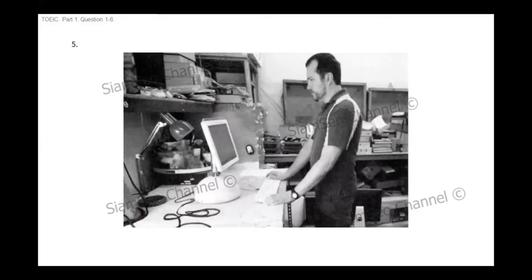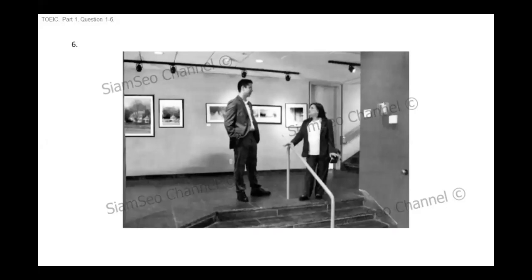Number six. Look at the picture marked number six in your test book. A. A stairway is divided by a handrail. B. A woman is leaning against a column. C. The people are walking up a staircase. D. Some photographs are being removed from a wall.